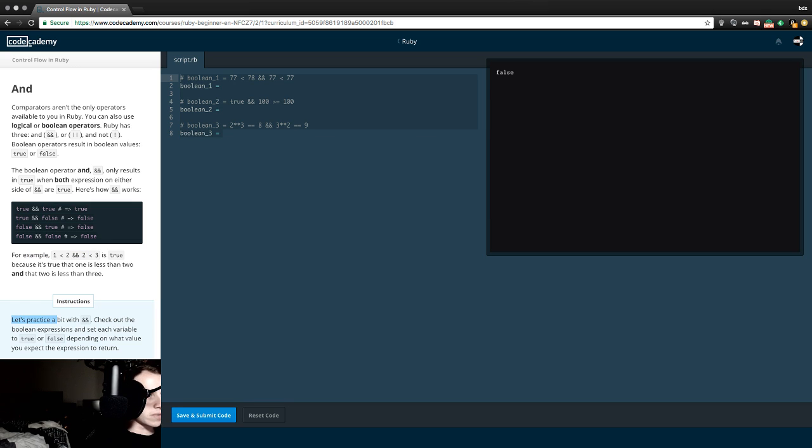Instructions. All right, let's practice with a bit of the and. Check out the Boolean expressions. Set each variable to true or false depending on the value you expect from the expression to return. Very similar to the last activity we just did. So 77 is less than 78, and that is false, so this will be false. They both need to be true. We got one false, whole thing's kaput. True, and that's also true. So we get true here, as well as 2.